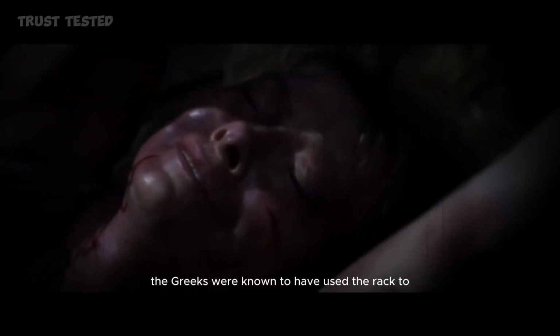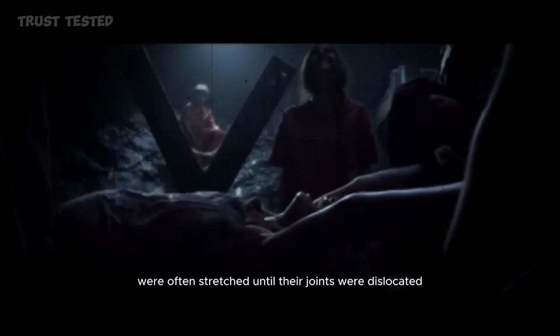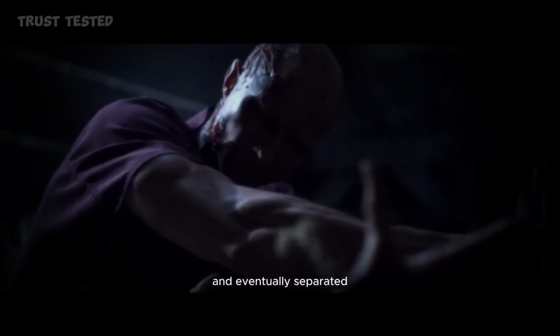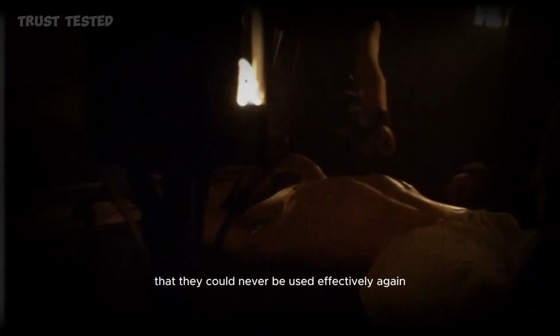The Greeks were known to have used the rack to force slaves and non-citizens into confessing to crimes. Victims of the rack were often stretched until their joints were dislocated and eventually separated. Muscle fibers could even be torn and destroyed to such a degree that they could never be used effectively again.